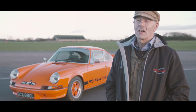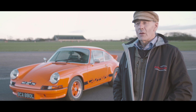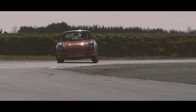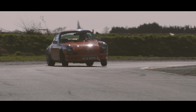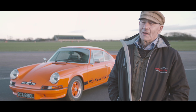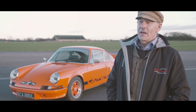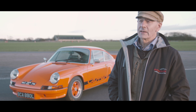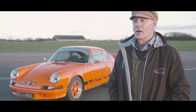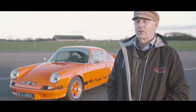How do you get the best out of a 911? An RS in particular? You've got to remember where the weight is, which is both a plus and a minus if you get it wrong. So motoring on the limit with them is a long discussion about you and the engine and who's actually in control. It is a slow in, fast out car. Porsche, bless them, have always given the cars excellent brakes. I mean, back in the late 60s, they got ventilated discs all round, and they've always been excellent on brakes.